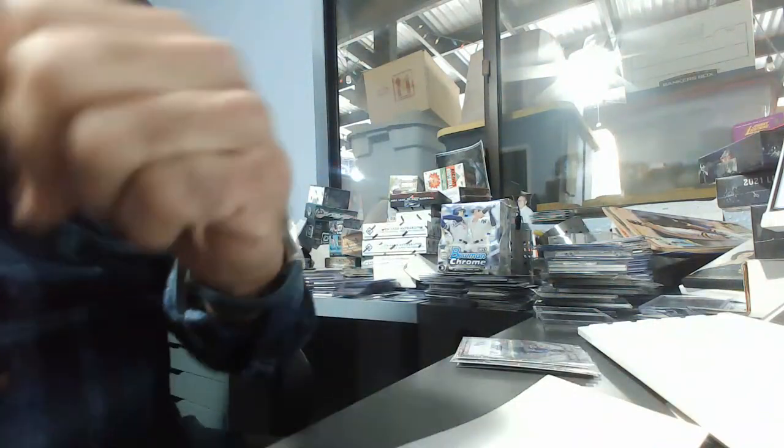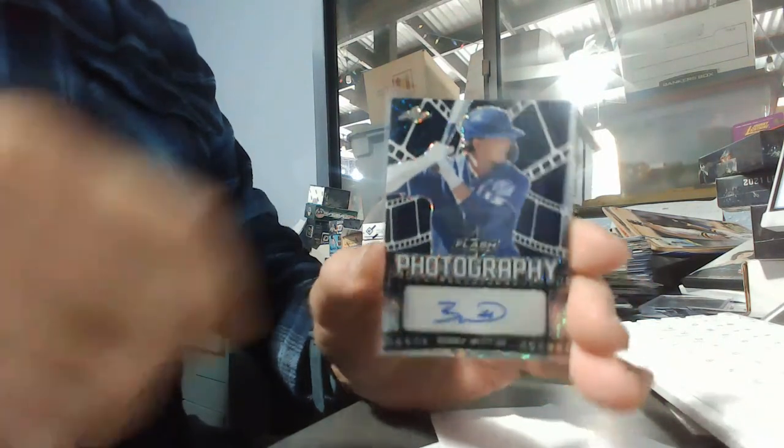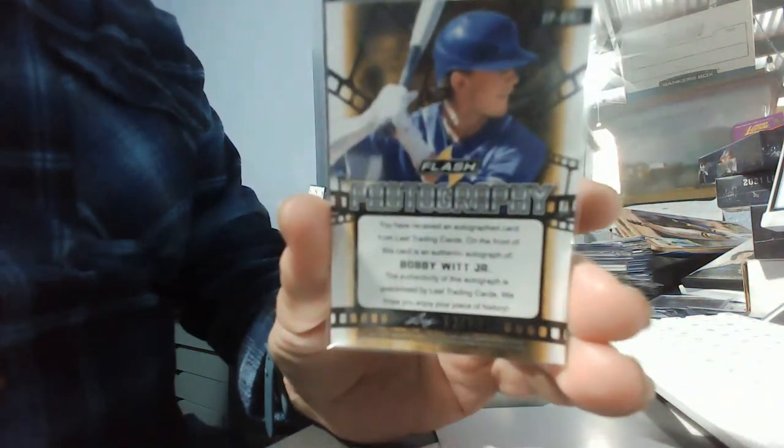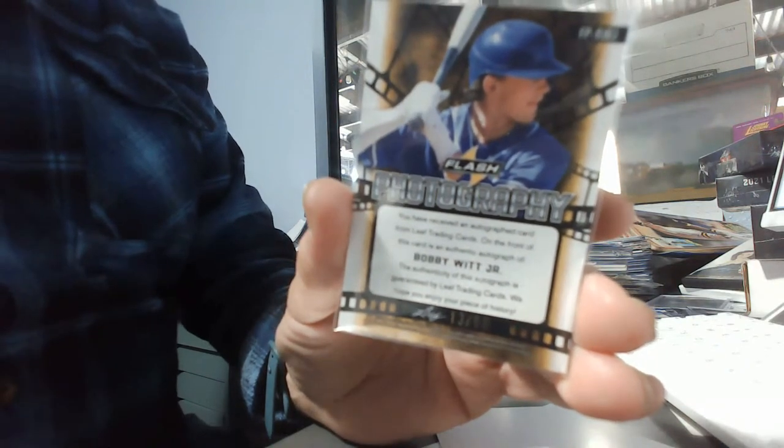In our 6th card is OJ. Nobody picked him either. Card number 6. Looks like it's numbered 99. Bobby Witt Jr. Photography. And this is number 299. You would have thought Casey Royals would have picked him. Well, she had a chance. So you guys were 0 for 6.